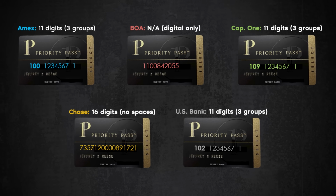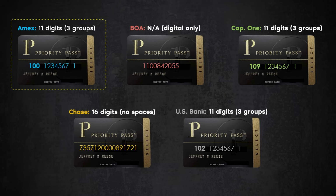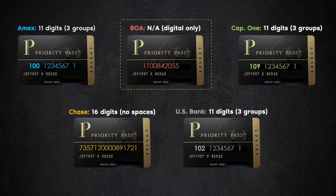For Amex, these Priority Pass issued cards have 11 digits in 3 groups. The current layout being 3 digits, 7 digits, and 1 digit. For Bank of America, this is not applicable because they only issue digital Priority Pass cards, but I did look up mine in the app and it had 10 digits total, all as one block of numbers with no spaces.